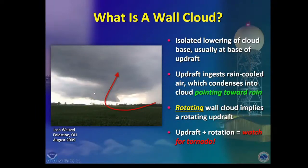Now, as we talked about the shelf cloud with respect to straight line winds, we talk about a wall cloud as it pertains to tornadic winds. Now, the wall cloud is an isolated lowering of the cloud base, typically at the base of the updraft, and that updraft is ingesting rain-cooled air from our shelf cloud. And as a result of that, it's going to be pointing towards the downdraft region. So you're going to be looking for rotation, which is going to imply that tornadic circulation, or at least that wall cloud circulation. When you see updraft plus rotation, we say to watch out for a tornado.